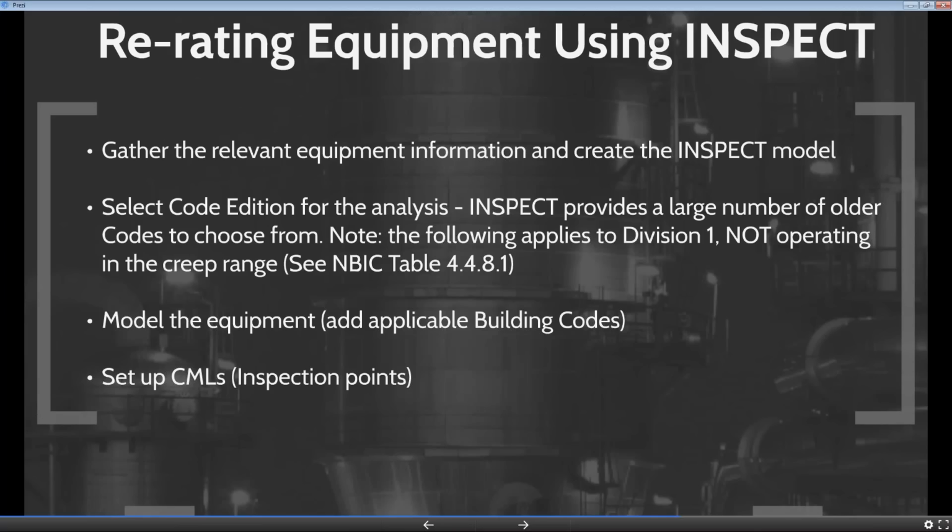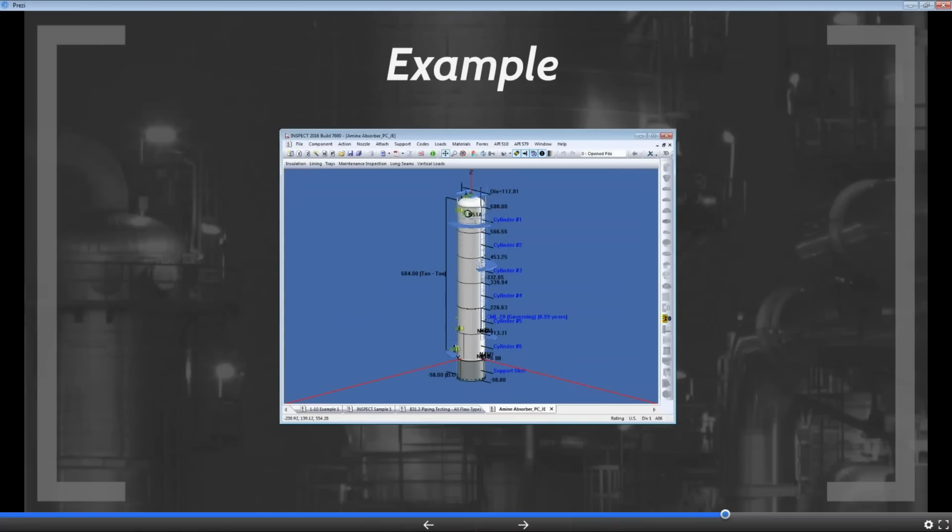Assuming that we may not have the compressed file or the inspect file, we can model the equipment and add the applicable building codes, and then set up our CML, or our inspection points. So let's go ahead and do that. Let me open Inspect back up.